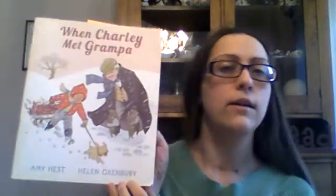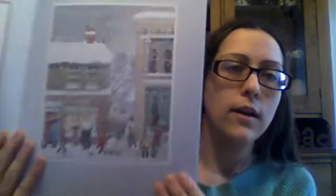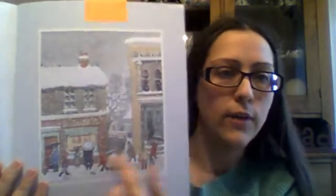Tip number four is to expand a story with your imagination. So basically, use a picture book as a jumping off place for your own imagination, your own stories or ideas. So this is When Charlie Met Grandpa by Amy Hest and Helen Oxenbury. And on one page they have a snowy street, and our main characters are down here.